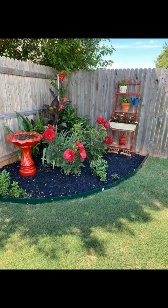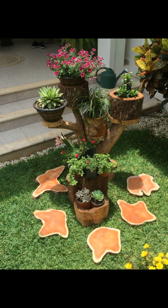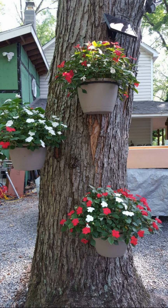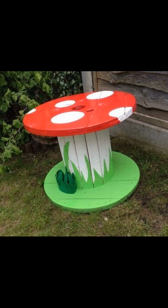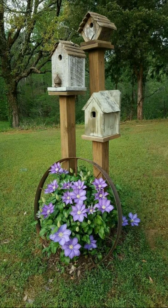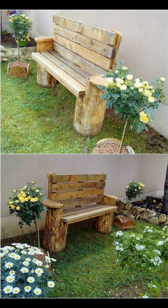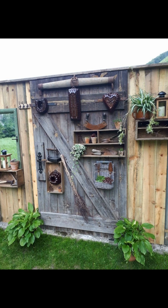Transform a side yard. Use stakes and braids to establish a garden in one area of the yard, ideally the side closer to your property's edge. Bring in mulch and stones, then let trees and shrubs flourish. Beautiful backyard decor ideas to create an outdoor oasis.